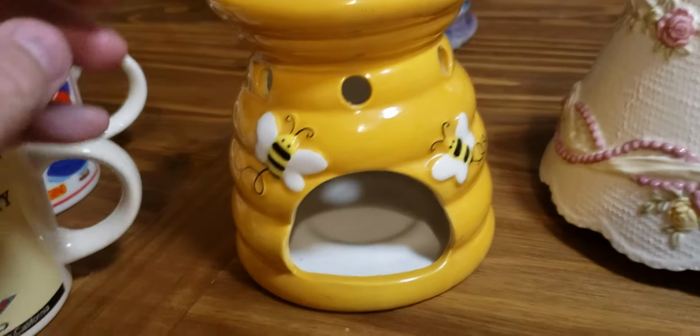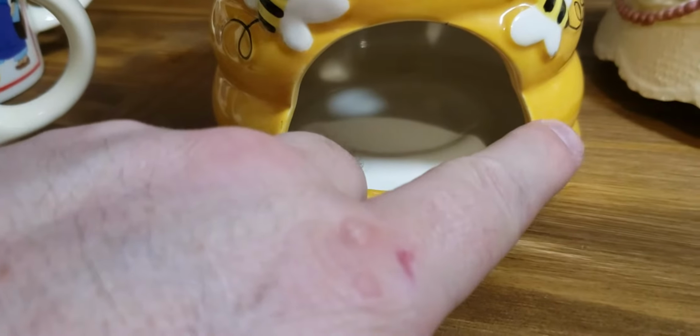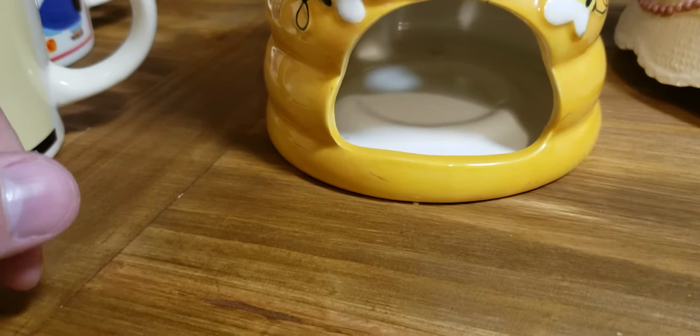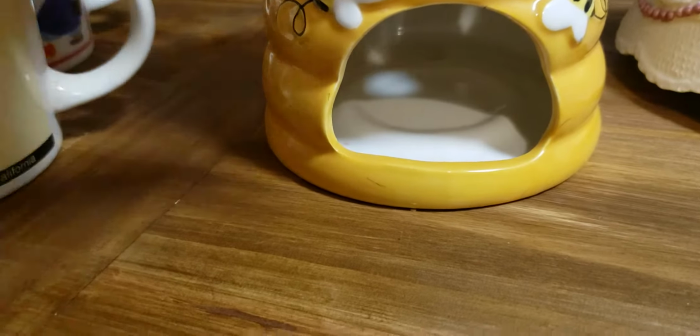I had a mishap with it as I was trying to clean it. My wedding band hit it in a couple spots and ended up with some marks on it that I'm having a hard time getting off now. So I'm hoping that maybe I can figure out a way to get them off.